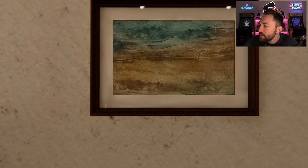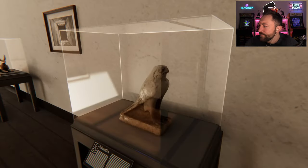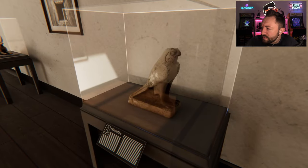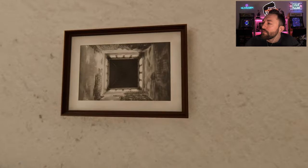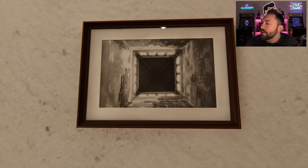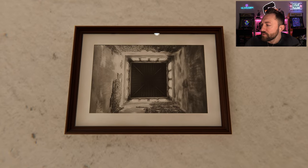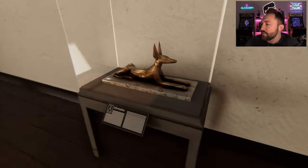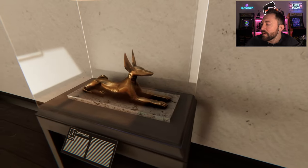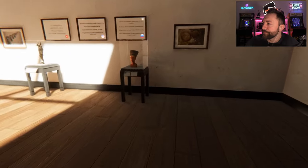Gold and blue, just like a teal, golden teal painting. A hawk, right? That looks like a hawk to me. What do you guys think? It looks Egyptian too. It looks like looking up in a tower with windows on top with the natural light coming in. Cool. Another Egyptian looking artifact, kind of like a cat or a dog with long ears laying down, also facing that way.